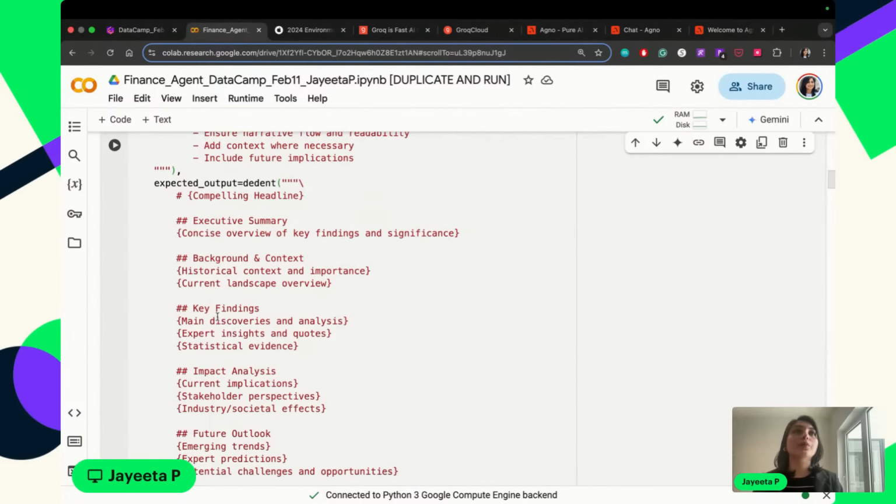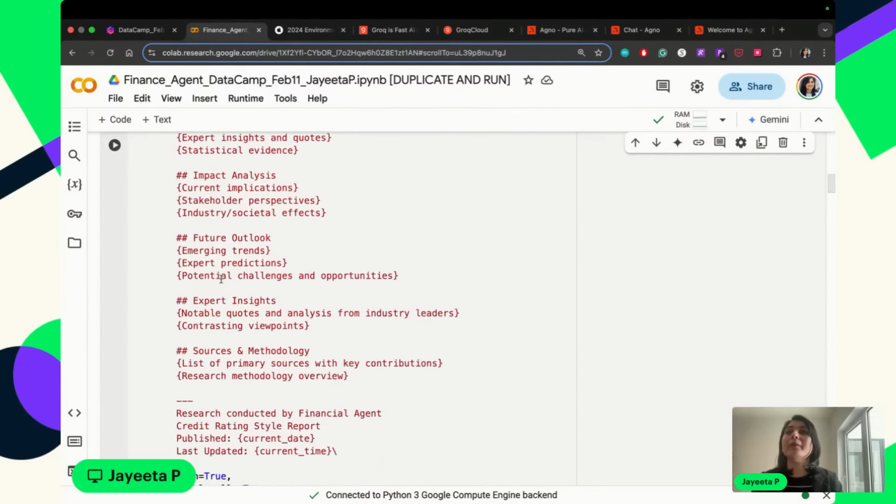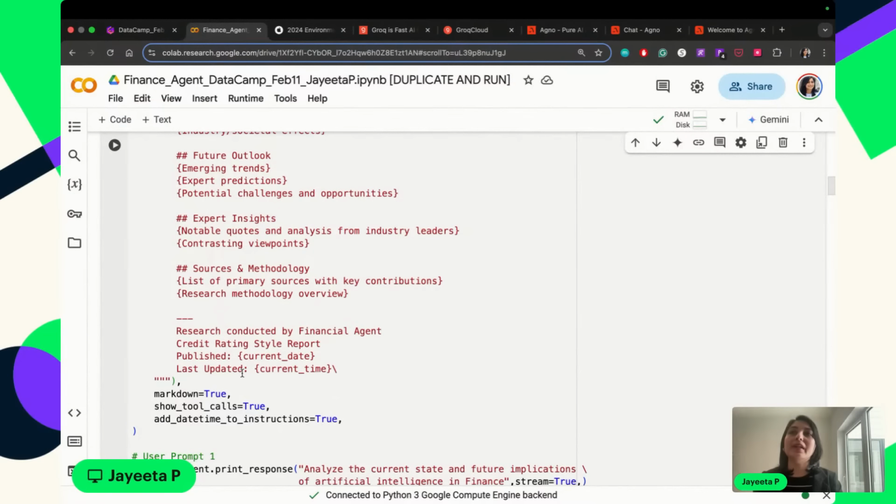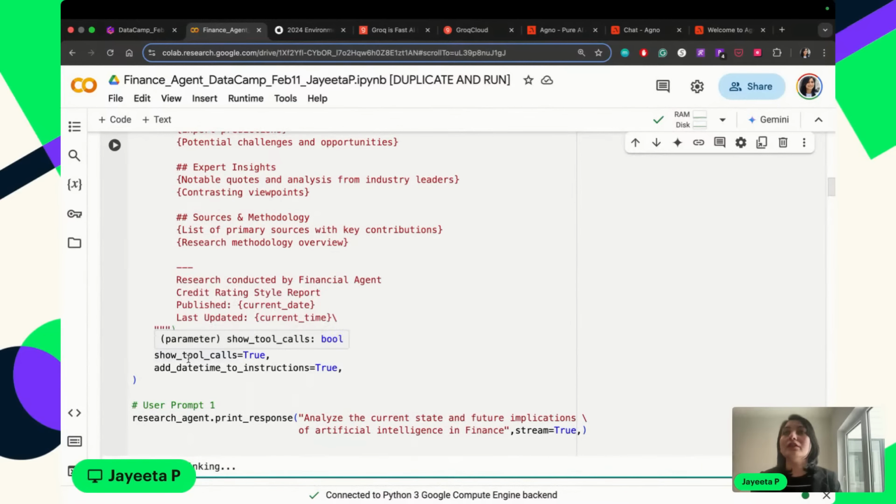So this is called structured output processing. You're giving it an expected output format, so that it's not as free flowing for you to then get confused reading through it, rather than giving it in a very specific format. And then I ended with research conducted by a financial analyst, and then the published date and updated date. You put show tool calls. It's a good parameter to call, because it shows the internal process the agent is going through. It'll say it's thinking and going through step by step. It just means that it's processing one step at a time, and then trying to come up with the output.